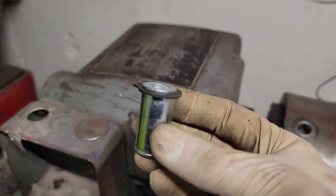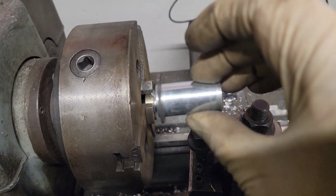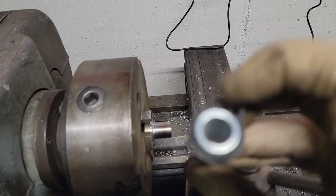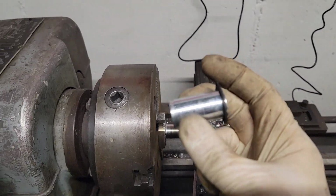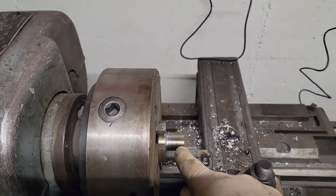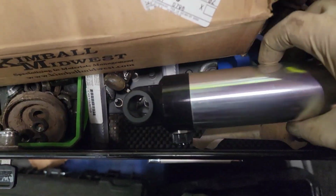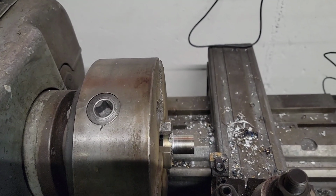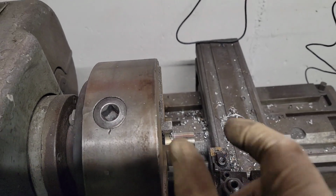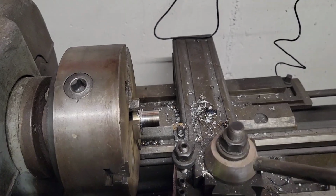Jake found a sleeve that was longer, so I cut it in half and chucked it up in the lathe. The inside diameter is right for the truck. This one's wrong, but the outside diameter of this is right for the truck. So we're cutting this down so the outside diameter fits inside of the lower mount of the shock. Hopefully that all works out. I cut it in half, was able to make two out of it, and we'll cut it down and then see if it fits on the truck.